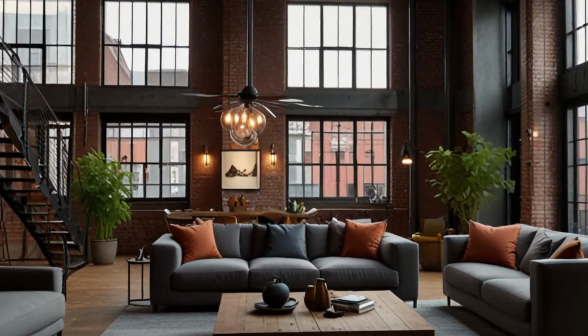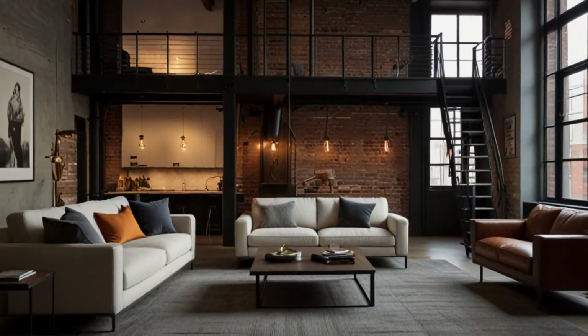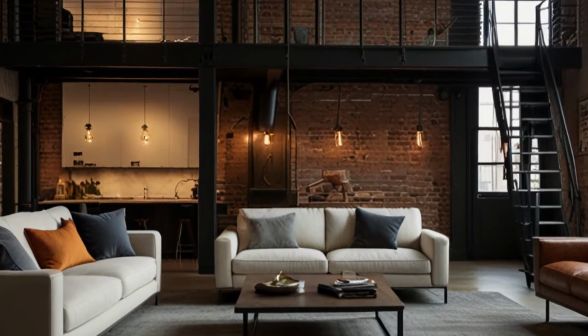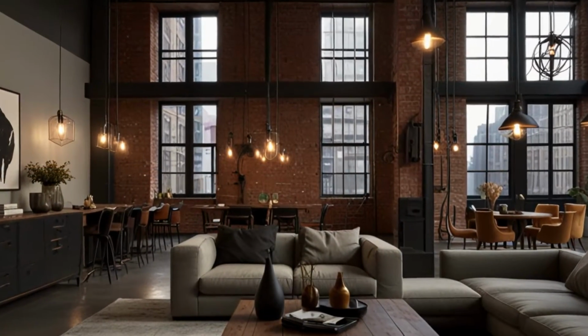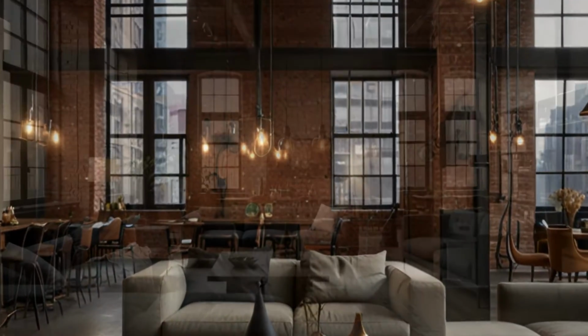5. Metal and wood accents. Get inspired by industrial-style decor, featuring a mix of metal and wood accents. We'll explore how metal shelving, wood coffee tables, and leather furniture can create the perfect blend of industrial chic and cozy comfort.